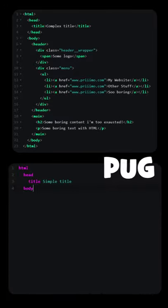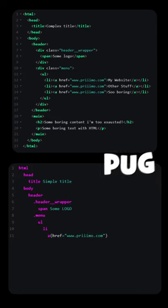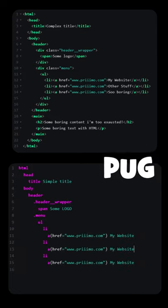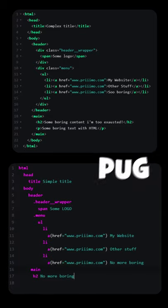I'm talking about PUG. PUG is a preprocessor of HTML, and with it you will gain so much time and you will be so much more performant. As you can see, it is cleaner than HTML.